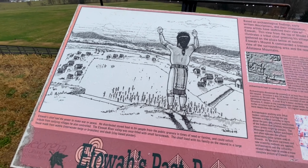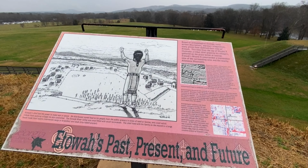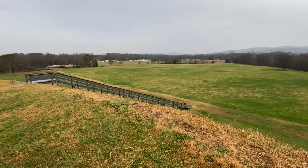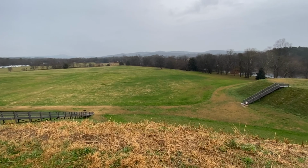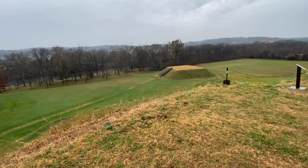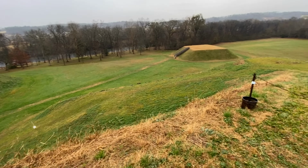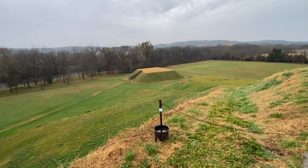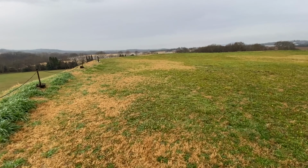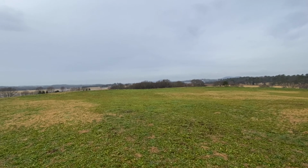So as you can see, this is a mound of definite prominence. Just imagine looking off from here down at the plaza at everyone who resides within. As you can see, here are the two additional mounds, with the smaller one being back in the very back corner. As you can see, the view is beautiful.